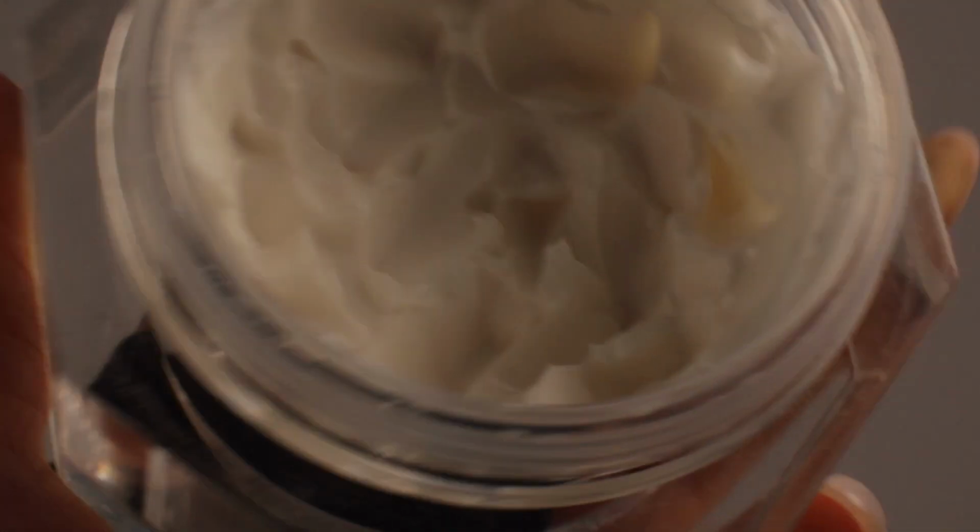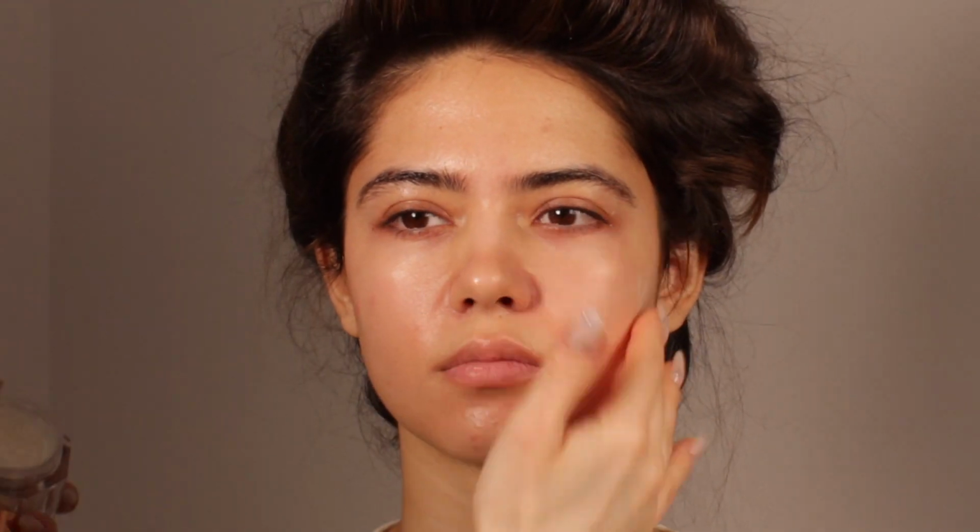I'm going to start with the blurring primer only on the center of the face where I don't want any shine at all. And then I'm going to use this beautiful luminizer, which is an amazing product because it blurs the skin and it gives a super subtle, beautiful glow. And I'm going to apply it all over the face.